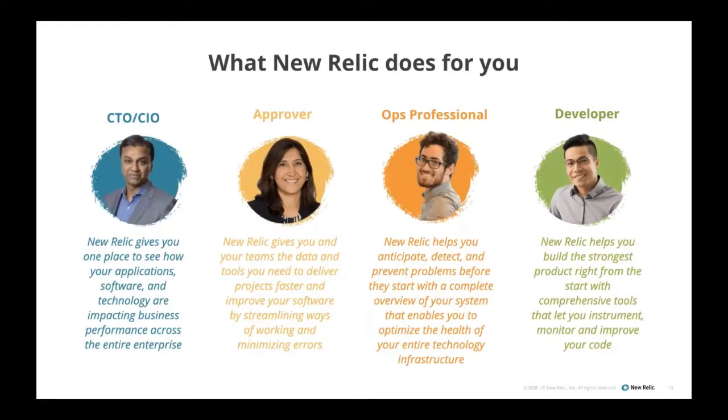And there's something for everybody. So we have the CTOs, who would potentially want to understand: how is my business performing? How are my deploys going? More from a higher-level perspective, understanding what the performance is over time. And we can build those dashboards, we can give that insight.